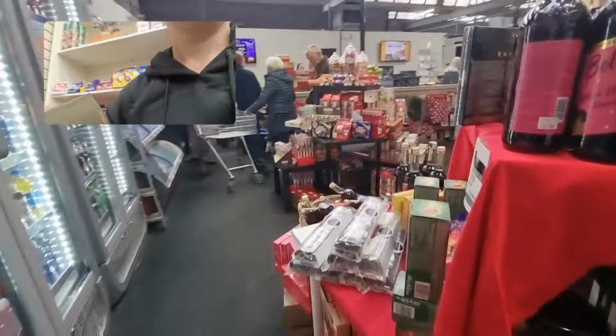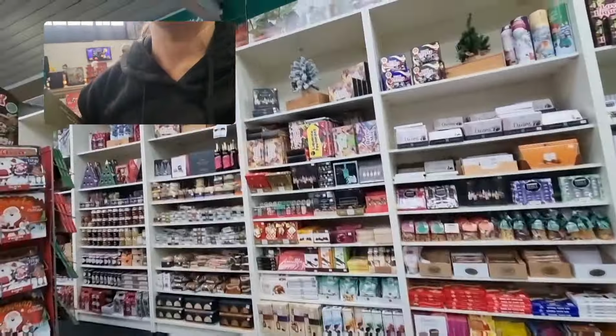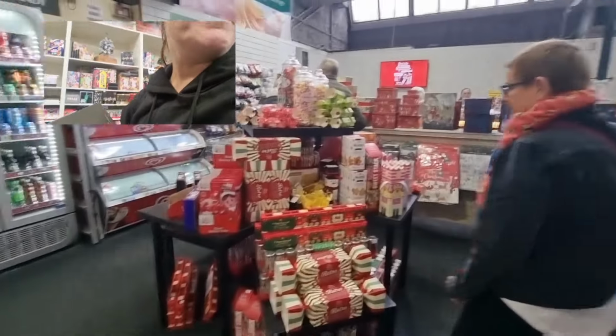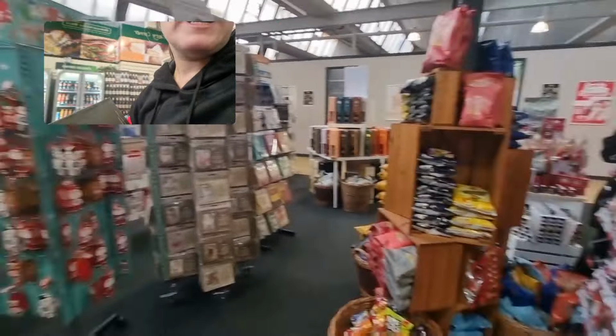Of course, with Christmas around the corner, they have lots of Christmas items on offer right now, but throughout the year they do change their items up to fit the time of year. But yeah, lots of different knickknacks and things to buy in this area as you leave the building here.